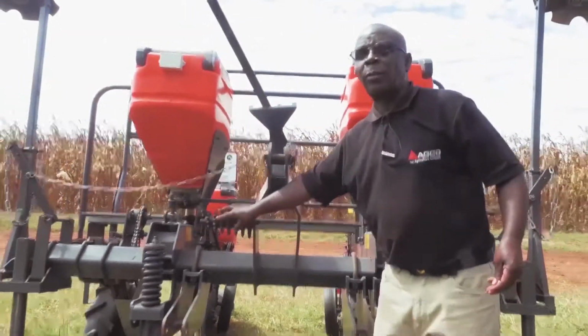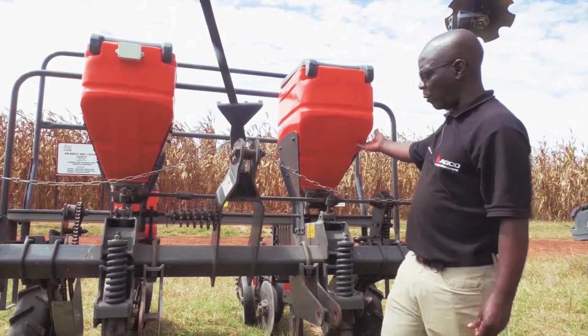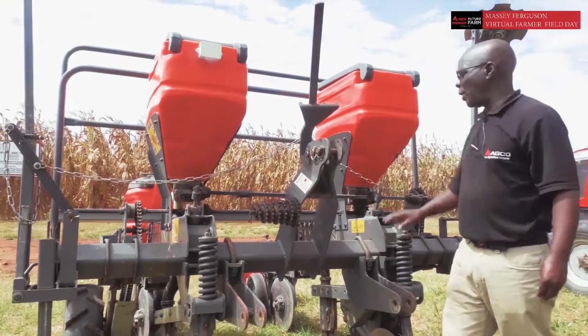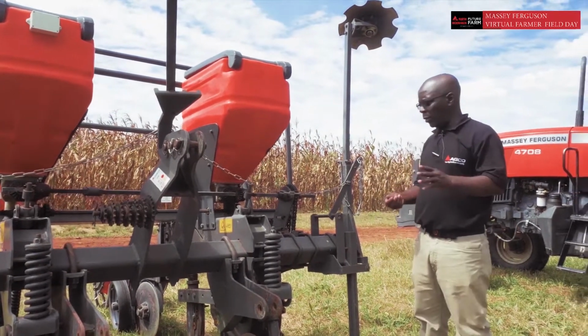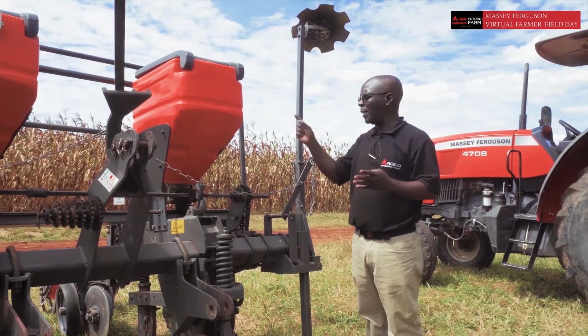You get your sprockets from here, depending on the size that you've been given, that you've been shown there. This is where you come, loosen that, and then you get your sprockets there, and put it there. The same applies on the fertilizers. For the fertilizer, you need to replace or change 4 sprockets. For seed, it's just 2.